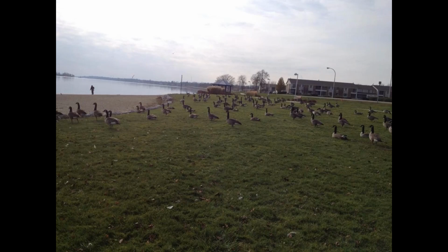To start, the city purchased 4 coyote decoys, installed those at the beach, and they were moving those on a weekly basis, but there were challenges. It was a pain to move those, and some got stolen. And the residents also weren't happy with being told not to feed the geese. They really loved doing that. So we had the coyote decoys for 2 years.